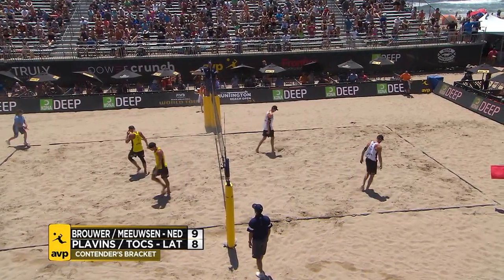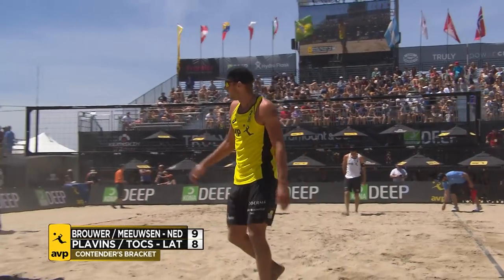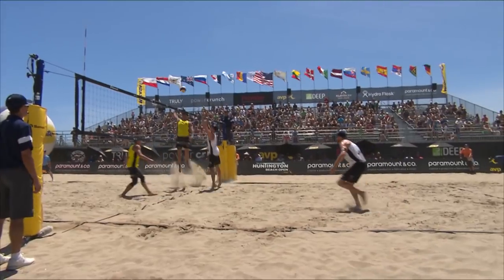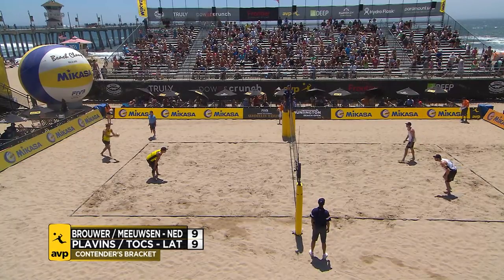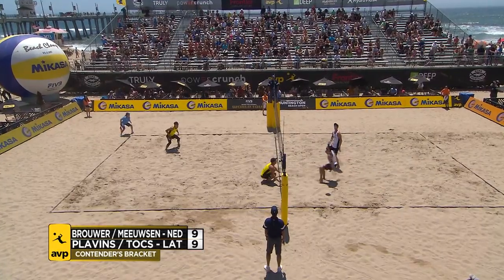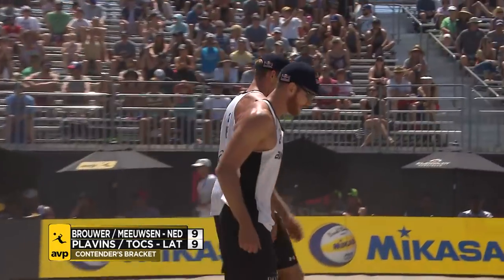Edgar Tocs, what a shot. He loves that sharp angle on that quick set. We saw that against Phil and Nick quite often this morning. These guys are in rhythm. That's a very tough ball to get. He's got a very fast arm, similar to the other Latvian, Jannis Smedens. Quick, quick arms. These guys are high-level volleyball players. Nice kill off the block there from Brouwer.